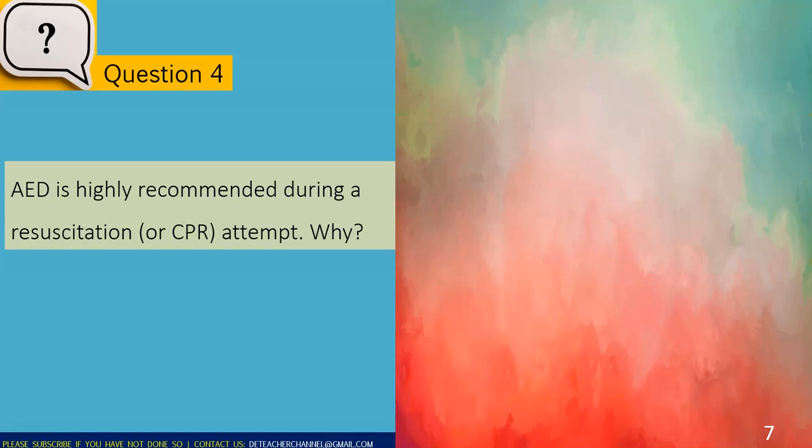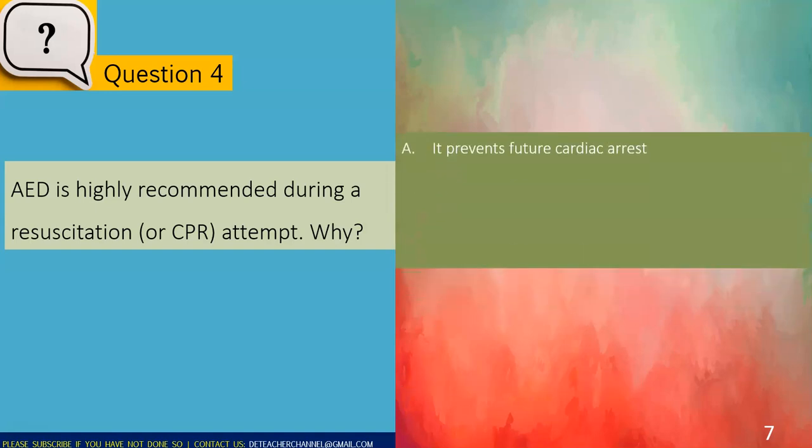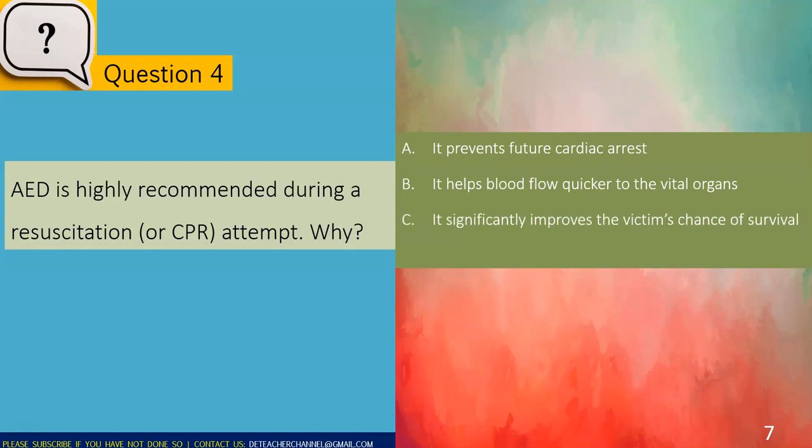Question 4. AED is highly recommended during a resuscitation or CPR attempt. Why is AED highly recommended? A. It prevents future cardiac arrest. B. It helps blood flow quicker to the vital organs. C. It significantly improves the victim's chance of survival. D. All of the above.